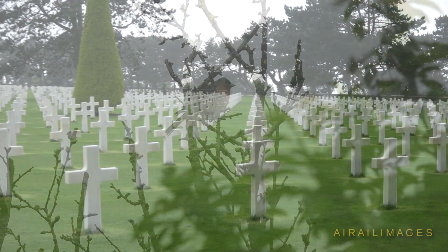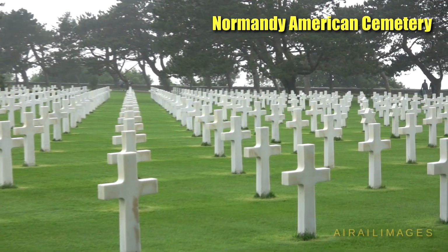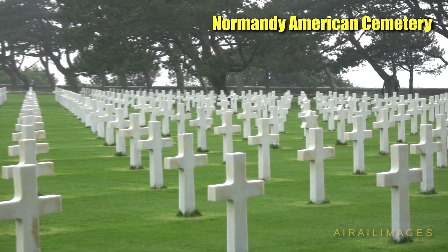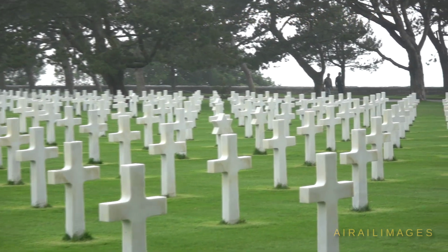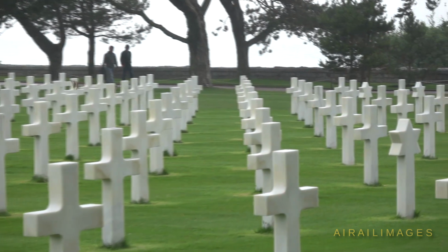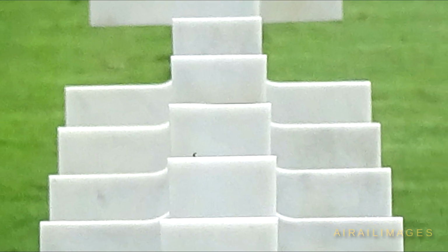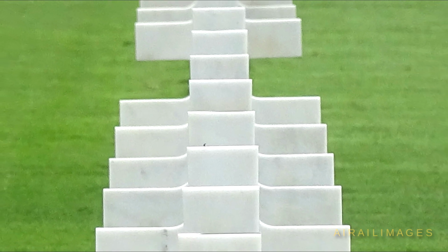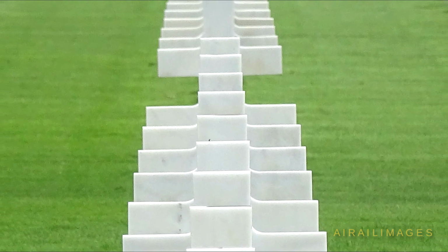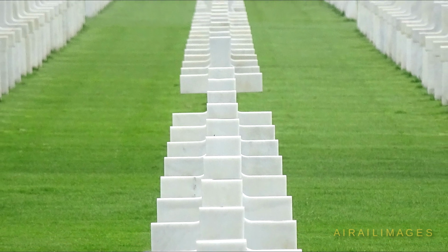Normandy American Cemetery and Memorial overlooks Omaha Beach, site of deadly fighting as the landing troops faced heavy German defensive fire. The cemetery is the burial place for more than 9,000 Americans, casualties of the invasion and other combat on the continent. We found the trip to Normandy confirmed many times over the deep sense of respect and awe we have for the Americans and allies who set the course of history here.